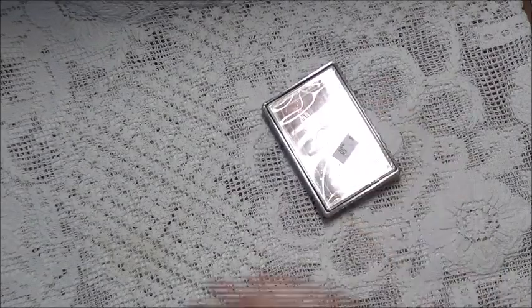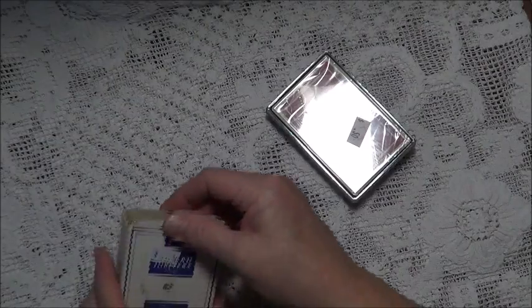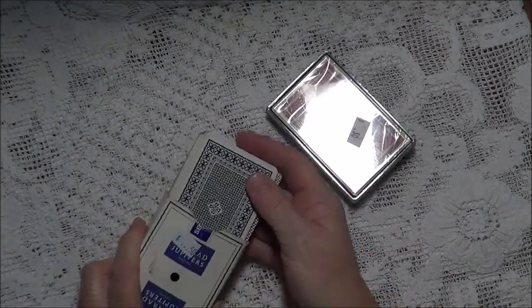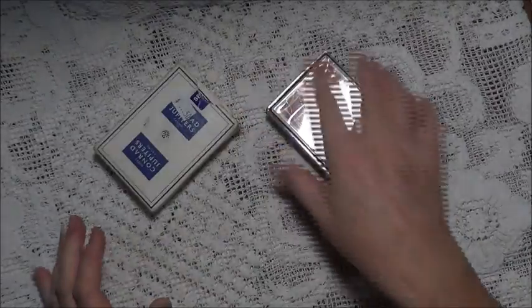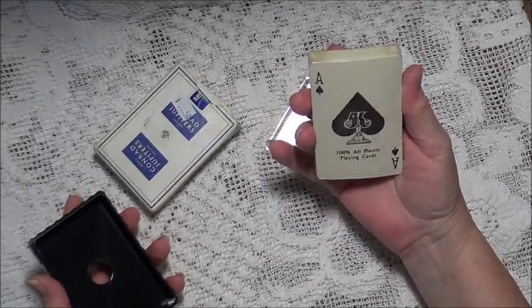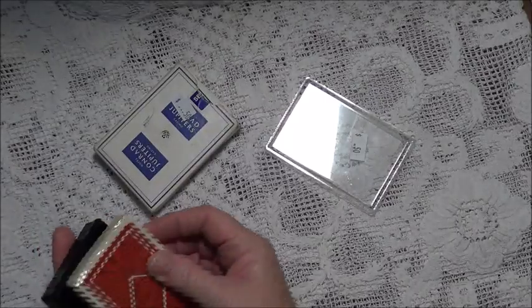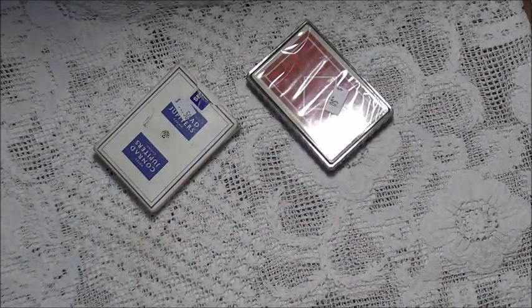And I got 2 packets of playing cards. This one's Jupiter's Casino. So there's those ones, and then there's the red ones. And they haven't even been opened. Oh, look at that. So, just a little bit something different. We got those, and what else?